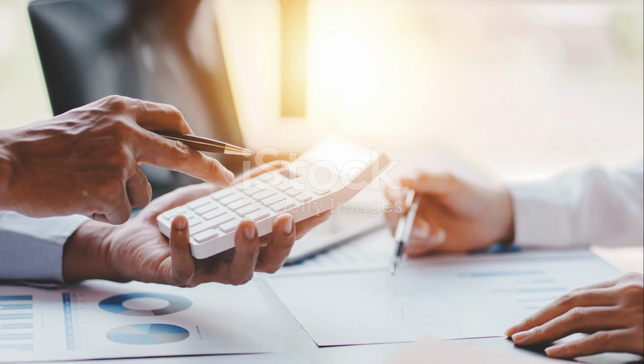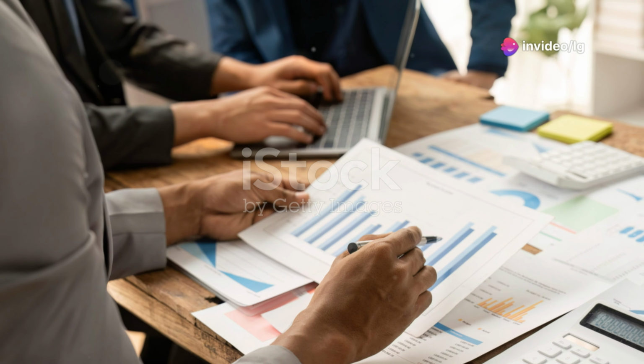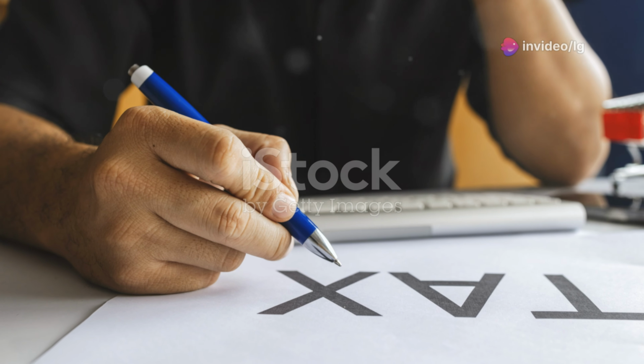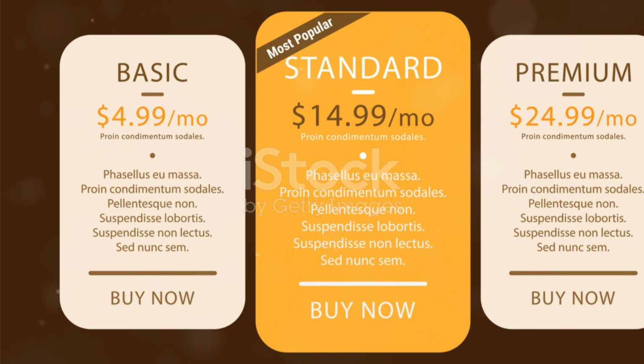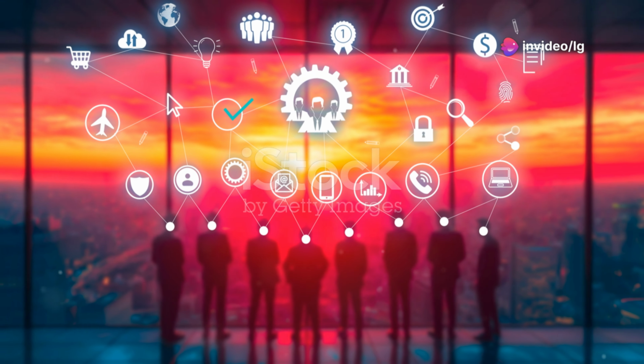Now let's talk corporations. They're more complex and expensive to set up, but they offer limited liability, meaning personal assets are protected. Corporations are double taxed. The company pays corporate tax and shareholders pay taxes on dividends. However, raising capital is easier and control can be clearly defined. Ideal for larger businesses with high growth aspirations.